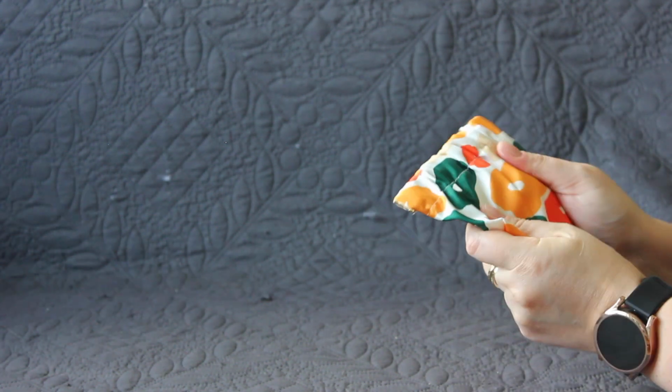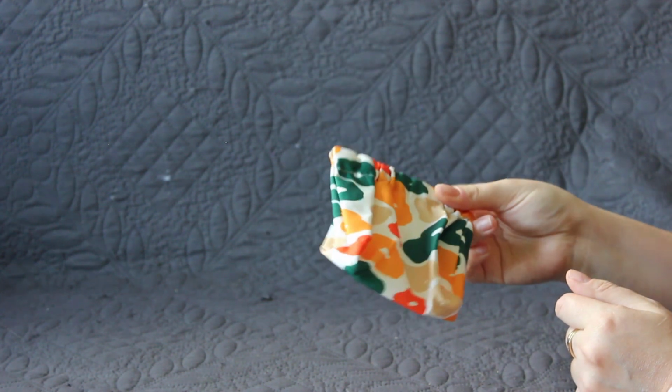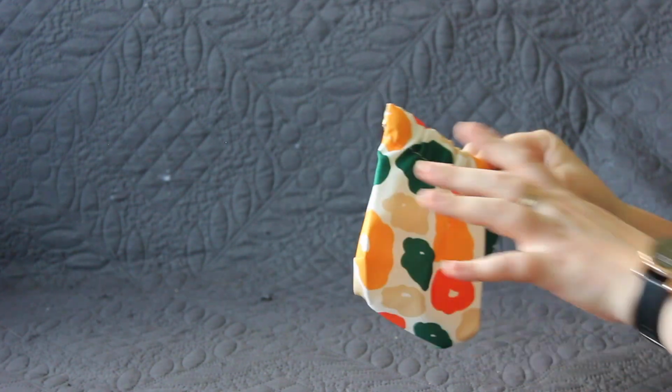I do really like how flexible this is. You can just completely squeeze it together. So an A for the idea, but probably more of a C or a D for the execution. Also, of course, because this is just a very cheap item, the finishing on this is not great. I think this was also around $2.